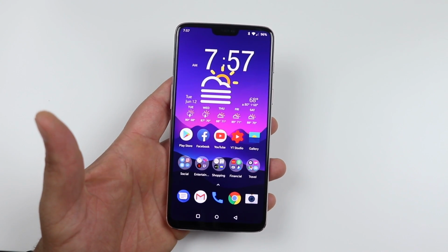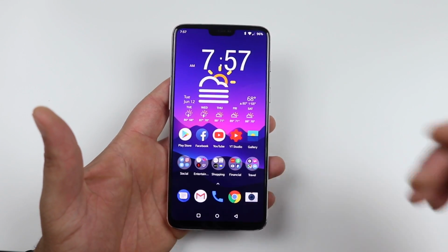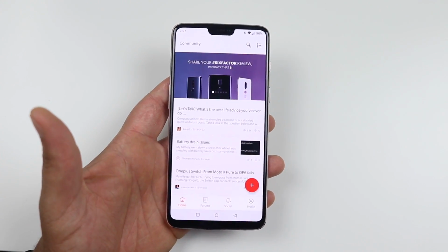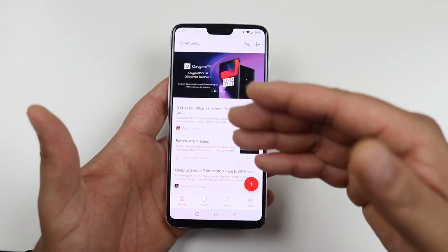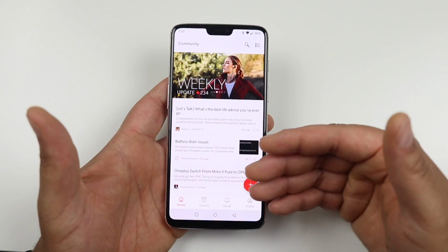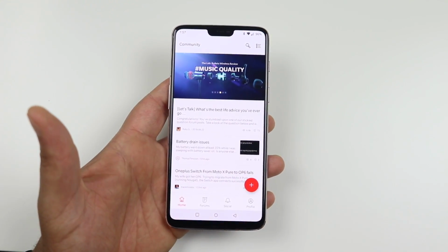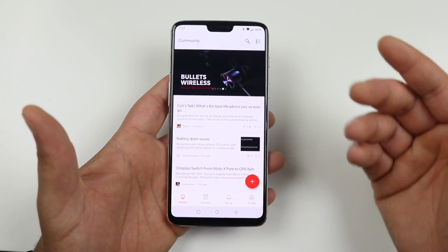And spinning off of that, the next thing that I really like is the community tab. So if you're an avid OnePlus user, and you're not using the community tab, I'm not sure what you have going on. This is how we get features added. This is how you let OnePlus know about the bugs, know about the issues that you have going on with the OS, and this is basically where they'll fix it.